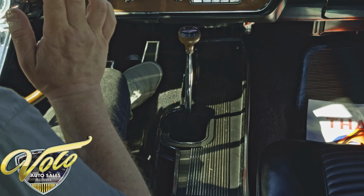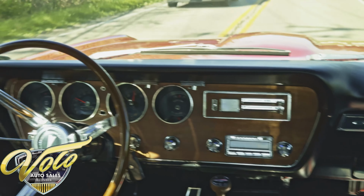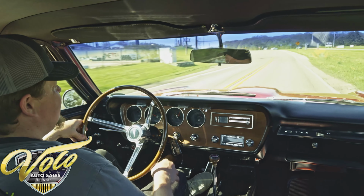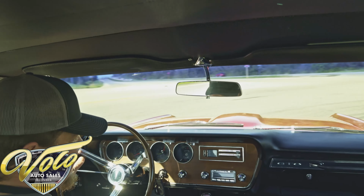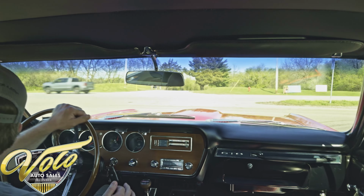This car has over 40 options on it from the factory, so you're not going to find one more loaded. I can pretty much guarantee you that. Rear defroster, power antenna. It even has the super rare reverb on the radio there. And it also has power steering and power brakes. Very easy to operate everything so far on this car. And yeah, let's see what she's got.